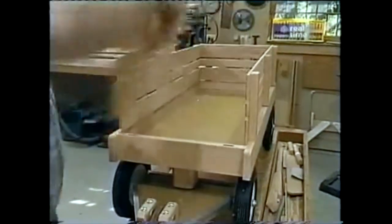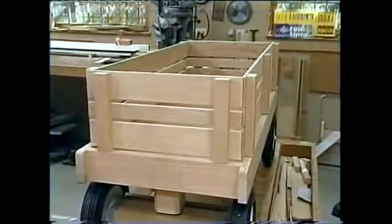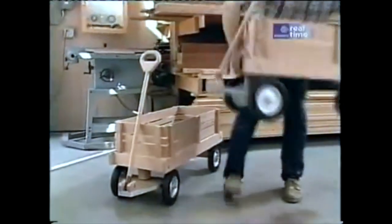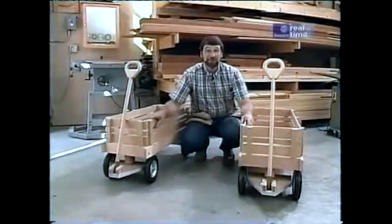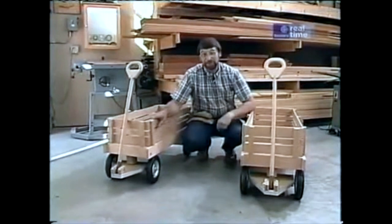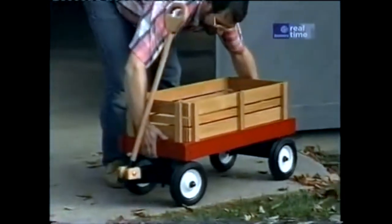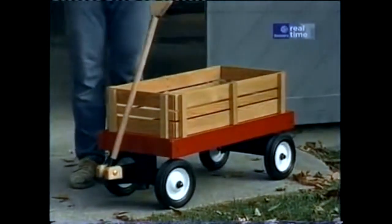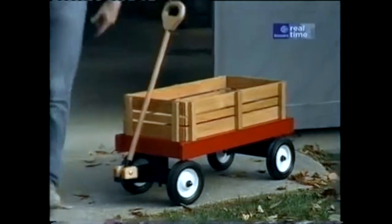Just pull it out. Flip it around. Well, now that we got 2 of them, maybe we can race them, but not before we paint them. Well, this is what the finished package looks like. And I'm not even going to begin to think about which of the kids is going to ride in it first. I'll let them settle that on their own.